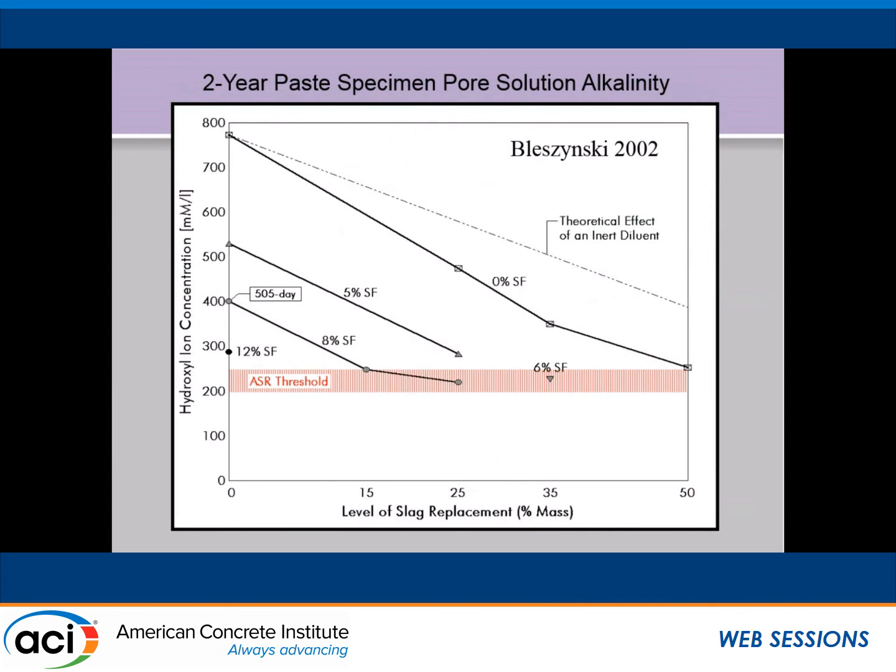Same data at 2 years. So you've got pore solution alkalinity at 2 years. Again, you see the same trends. As you add slag, you get the reduced alkalinity. More with silica fume and slag, you reduce it more. That dotted line up there is what would happen if you just diluted the cement, if you assumed you put sand in there or something. So it's doing more than that in terms of reducing the alkalinity.